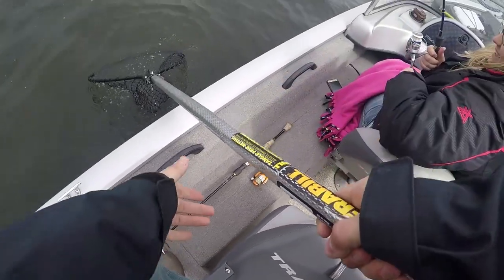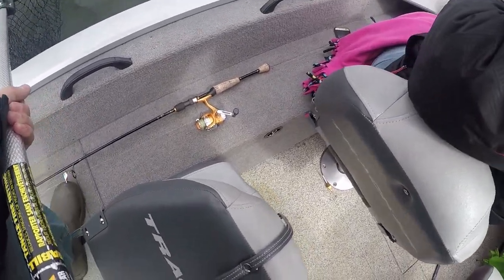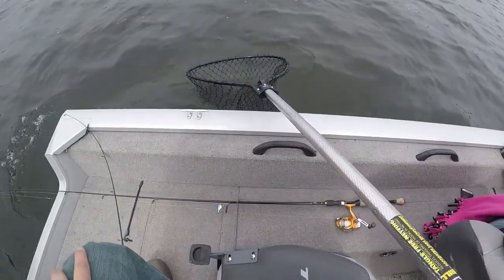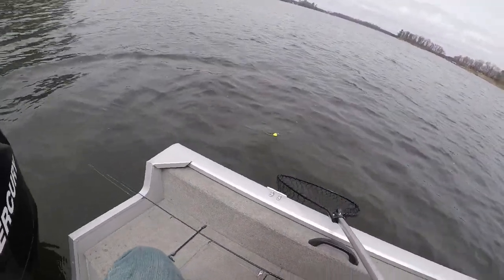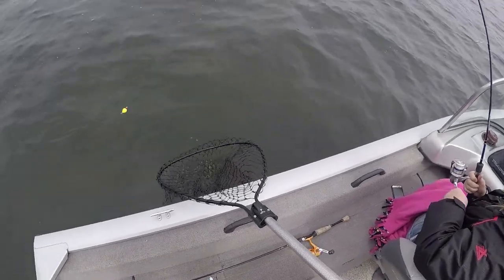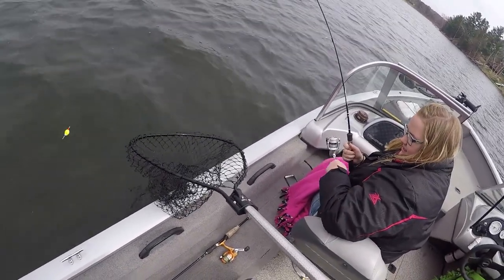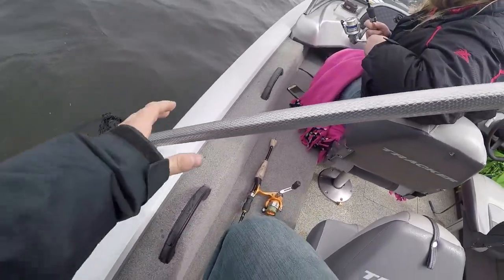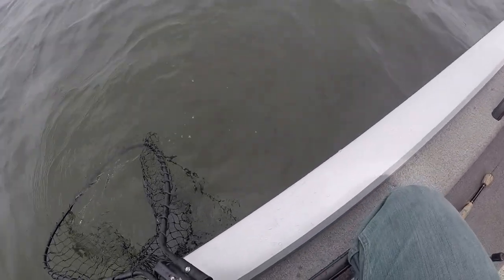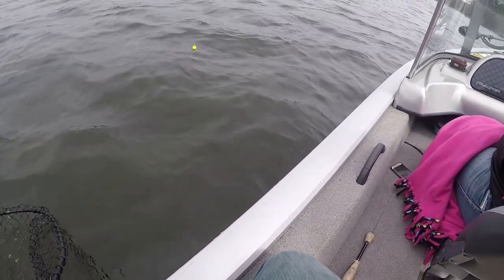Big pike. Oh Jesus. It's a huge pike. Just keep reeling nice and easy. Holy, this is probably a 30 some inch pike. Yes, it is. It's giant. Oh my gosh. I don't want you to lose it. Don't let me lose it.